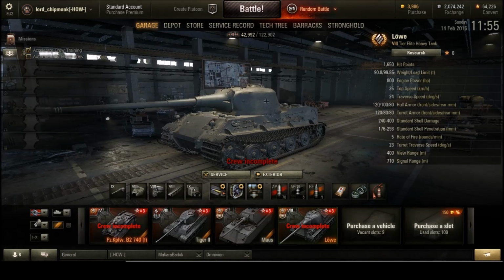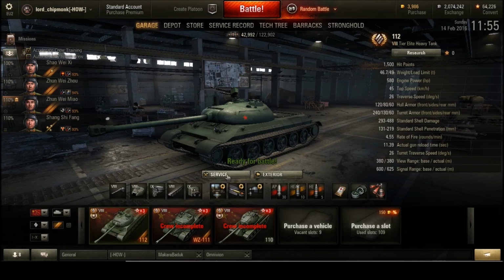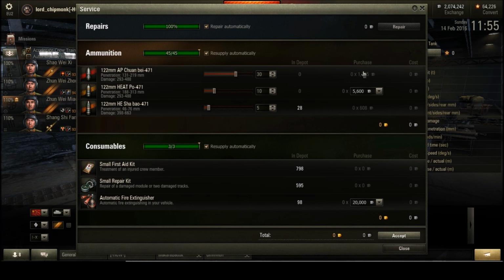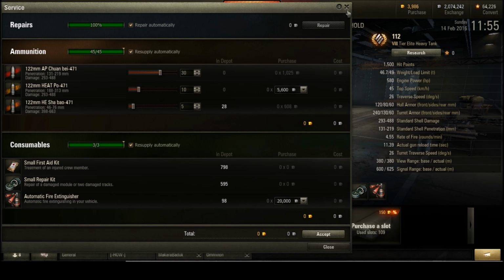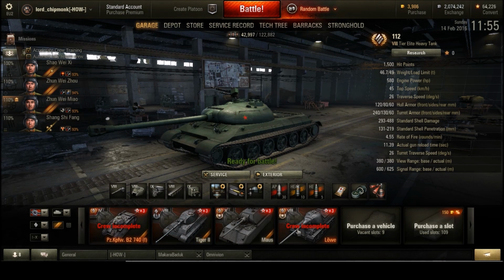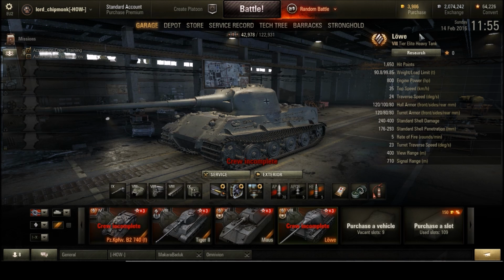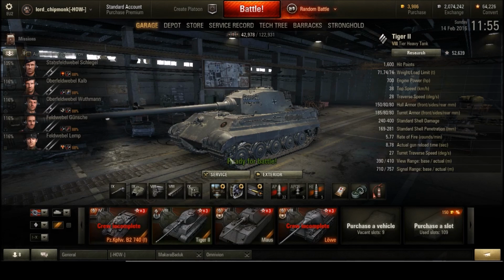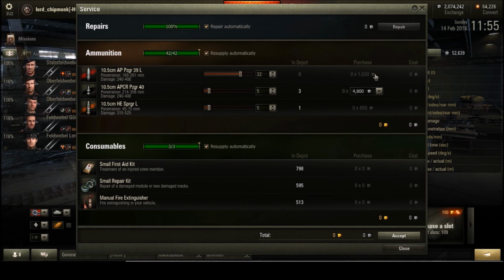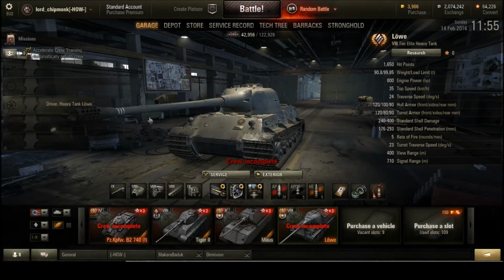I mean, let's, for example, switch to the Chinese. Let's look at the 112. These shells are basically the same price. This is 1,025 credits compared with the Lowe's 1,030, so the Chinese shells are actually slightly cheaper, and they do 390 alpha. Now, I know there's other things to bear in mind with that, but it's just to point out that actually the gun isn't massively profitable. It's the same price as on the Tiger 2. I don't mean the gun's not profitable, I mean the shells are expensive.